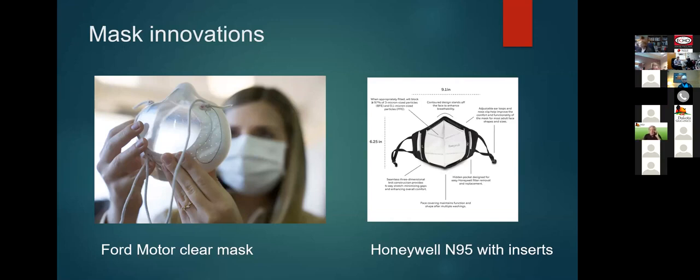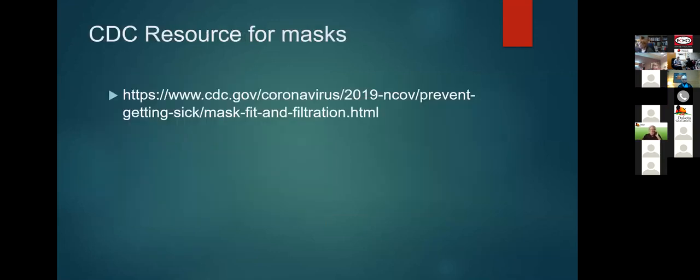Good. Is there one more slide? Yeah. So these are the CDC resources for the masks. All those pictures that I put on were from this guide.